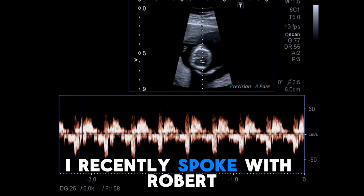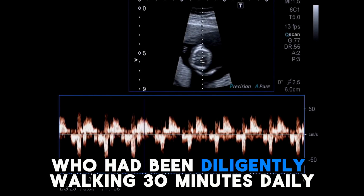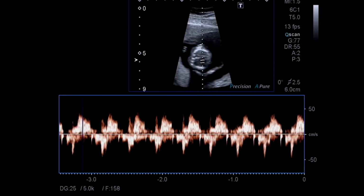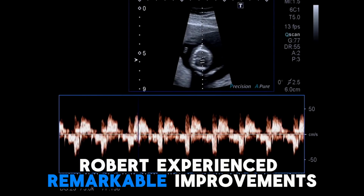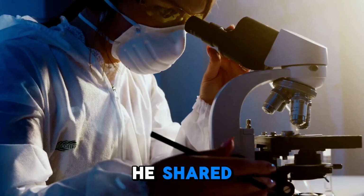I recently spoke with Robert, a 72-year-old former business owner who had been diligently walking 30 minutes daily for years but still struggled with breathlessness when playing with his grandchildren. After incorporating this breathing exercise into his routine for just 3 weeks, Robert experienced remarkable improvements. "The difference was undeniable," he shared.